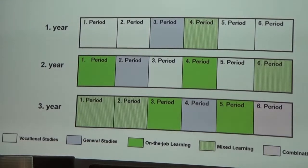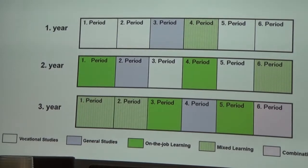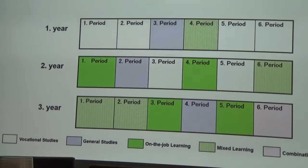Really? Yeah. And when they are in their first year, they are too young and not that talented yet. So it's more like getting to know what work life is like. But when they get older and more skilled, they can have more and more tasks to do. So that's more when the periods and the years and the studies go further. And this is just an example. It varies a little in different qualifications.